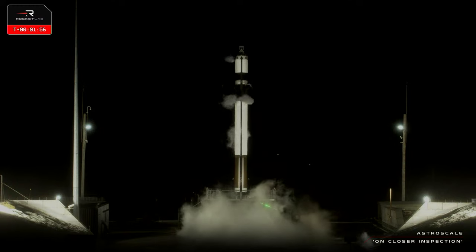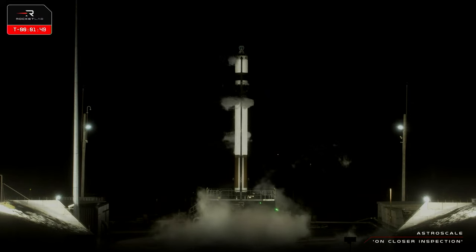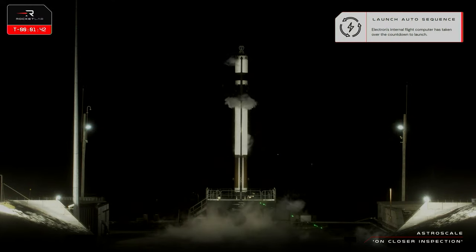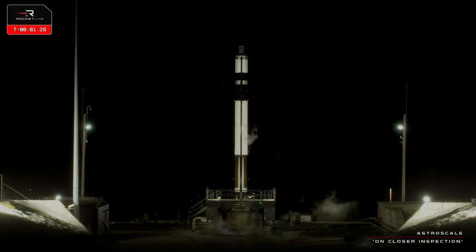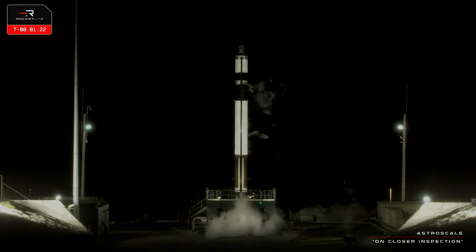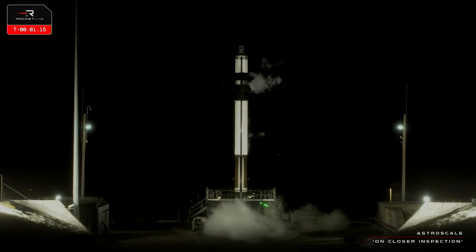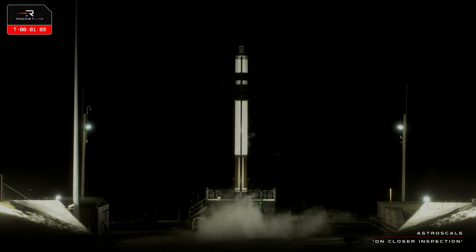Avionics batteries have switched to internal power. The vehicle is fully on internal power. AFTS is green and enabled for flight. And recirculate. Anti-gathering is disabled.